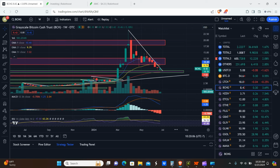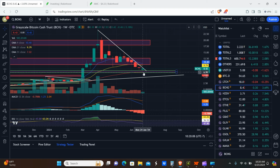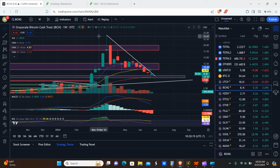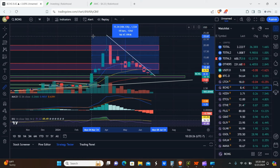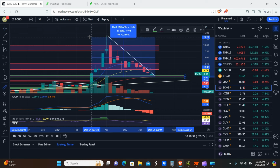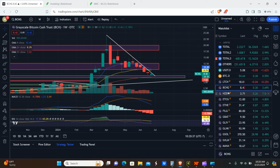BCHG, same thing. I would say this zone down here is going to be ideal support, so 7 to 760. It's currently testing the trend line, so this is about as good of an entry as I can imagine one's going to get in the immediate short term. Swing high up here, $24. If I just measure it from the current price to the swing high, you'd be looking at about a 186% move. And from the bottom of the support zone all the way up to the high up here, 243%.